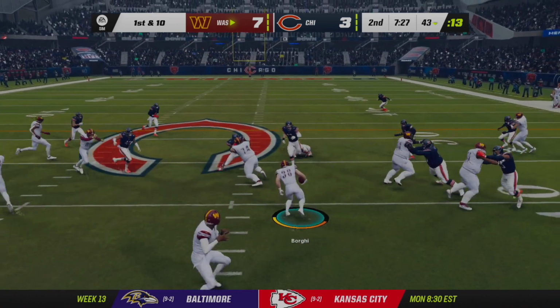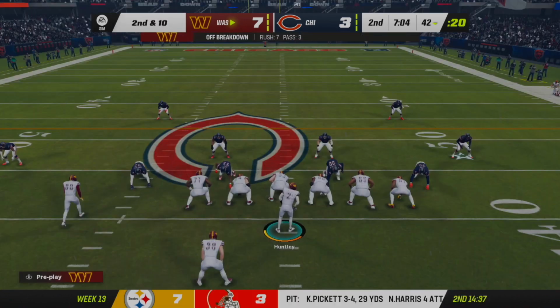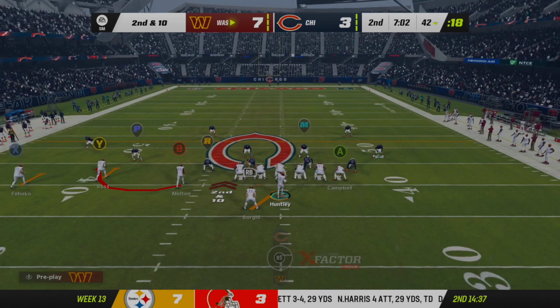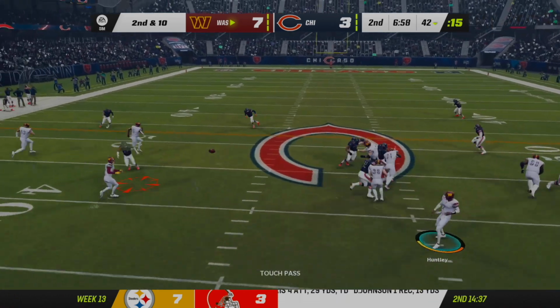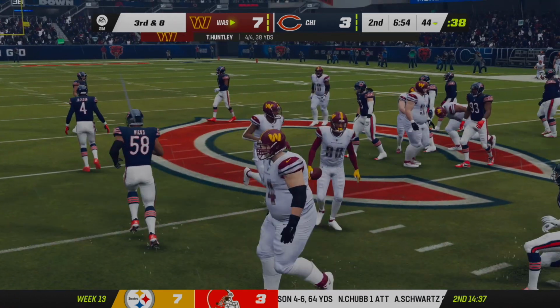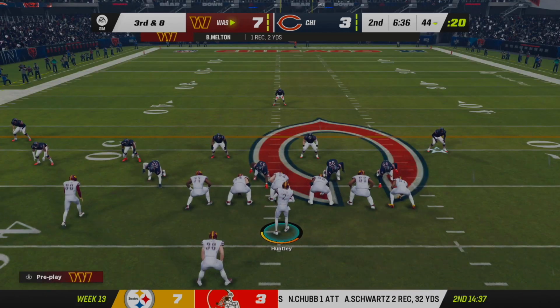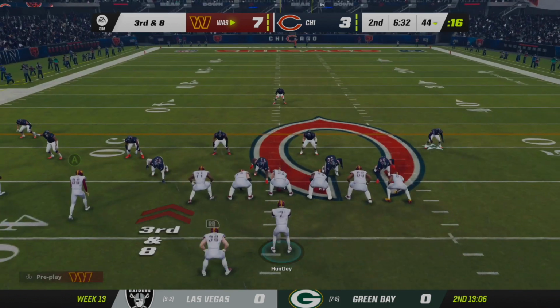Does it go with the jet sweep here? No, apparently it's the fake jet sweep. I clicked on the wrong play. That is one thing about learning a new playbook, is that you sometimes forget what each play does. As we try to set up the screen here to Melton, who will get the catch, also still starting today. Manny Fox has not recovered yet from his broken finger, so hopefully he'll be back next week.